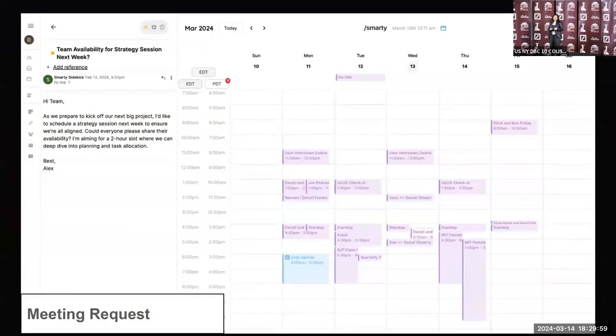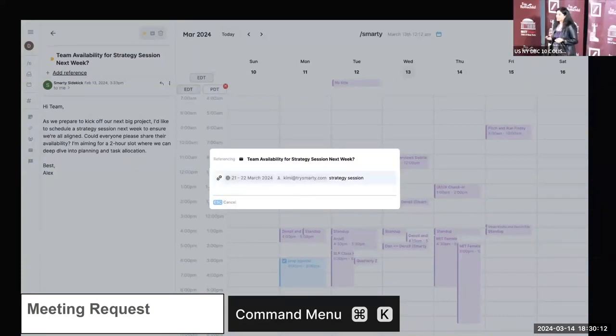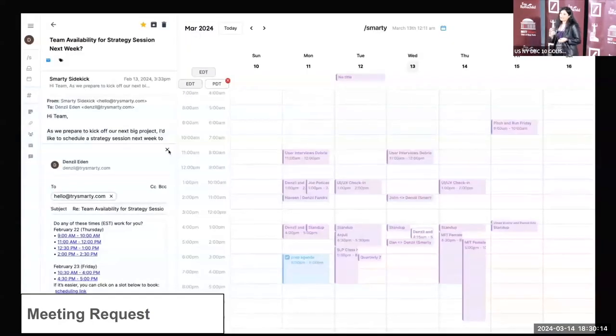Today, using Smarty, if Alice gets a meeting request from a client, she can easily set up time with her client for her and her coworker by saying, "next Thursday and Friday with Kimmy, strategy session," and Smarty will automatically paste in the mutual availability for her and her coworker for next Thursday and Friday with a single command. No switching to a different calendaring or scheduling tool, no figuring out her coworker's schedule. It's a single command, and this is live today in Smarty.